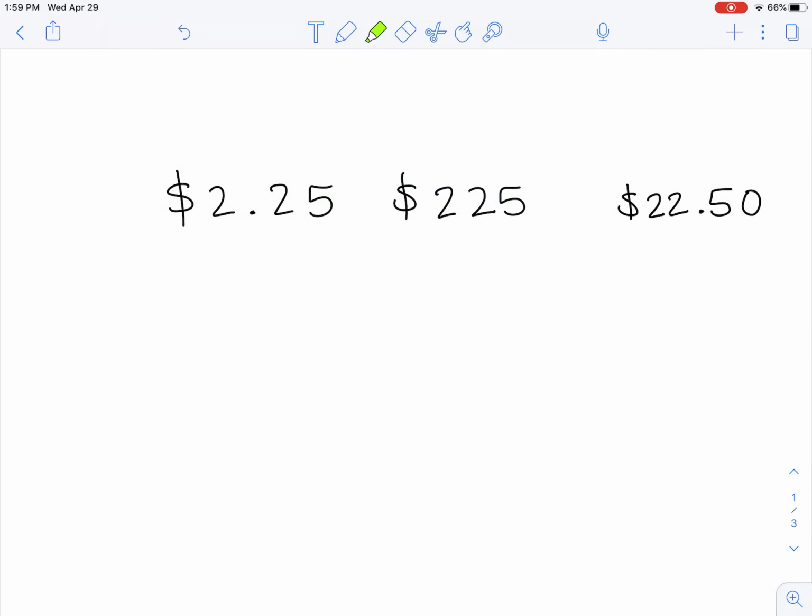We are on lesson 11.9. But before we turn in our book, I want you to be reminded of the importance of place value. Place value matters. If I give you two $100 bills, is that the same as two $1 bills? No. If I give you two $10 bills, is that the same as two $1 bills? No. But now we are dealing with decimals also.